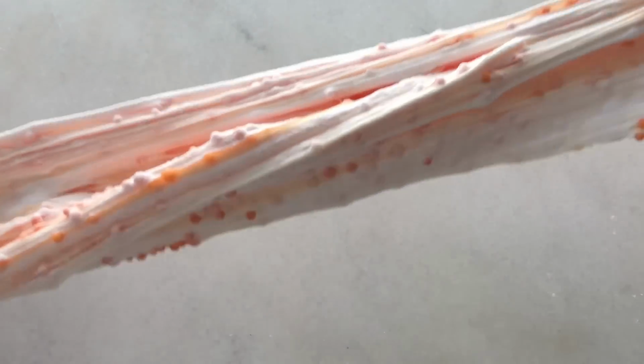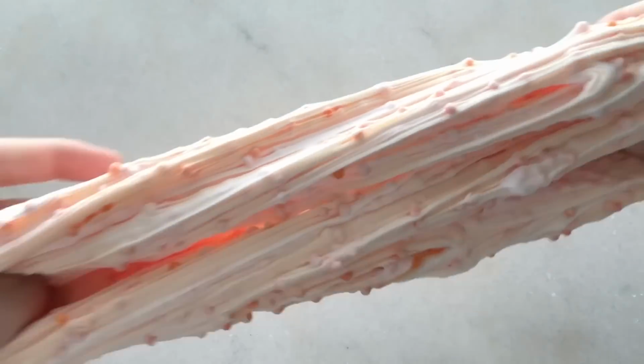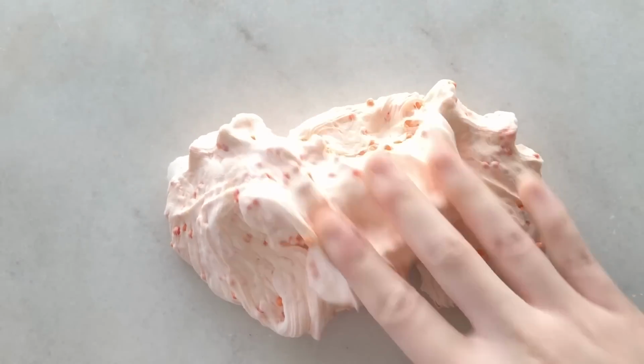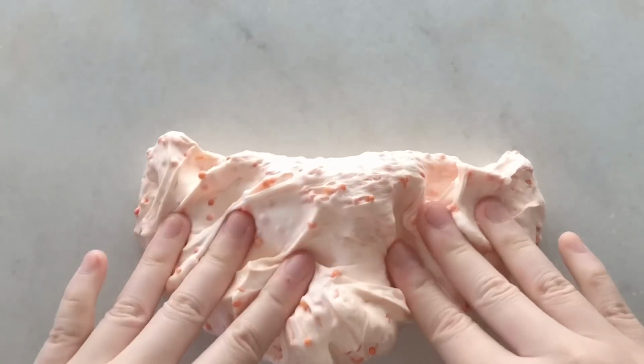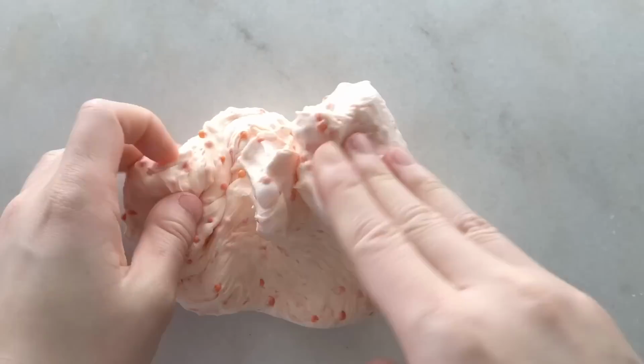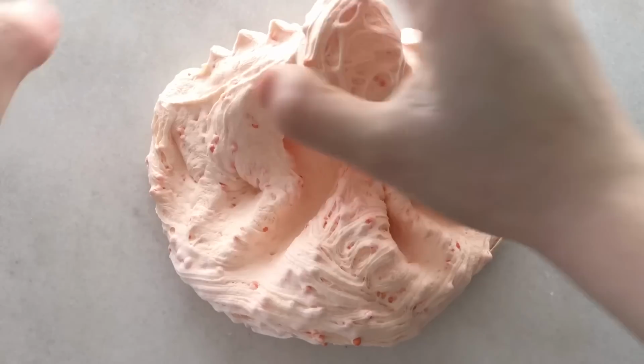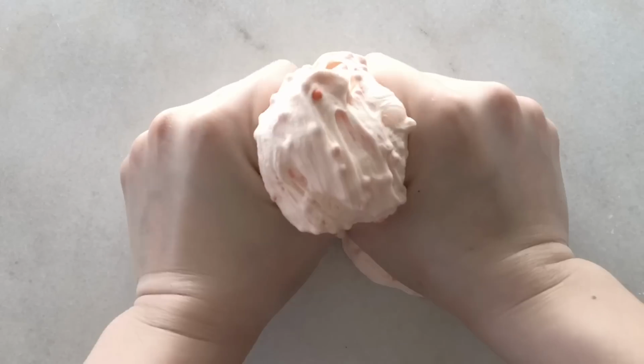It also has some orange glitters on the bottom. When you mix the slime up, it turns into a creamy light orange color and it becomes a very fluffy butter slime with amazing texture. This one is also crunchy and it does smell like the name, so it smells like pumpkin crunch cake.